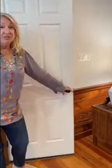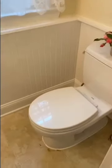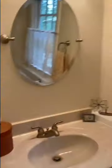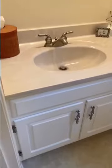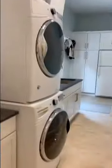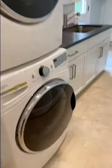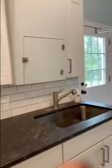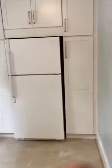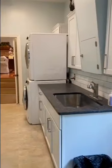So right off the kitchen in the great room is a fabulous mudroom area. So we walk down a couple steps and to the left is another powder room. Isn't that beautiful with lovely beadboard and a single vanity and lovely tile flooring. And then check out this mudroom laundry area. It's fantastic. Another refrigerator, more cabinets, more subway tile backsplash, more granite, and lots more cabinets.